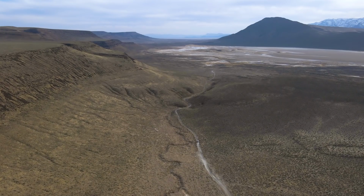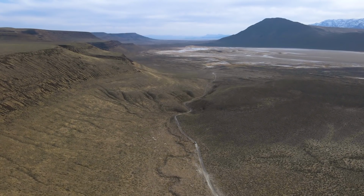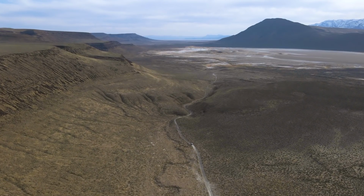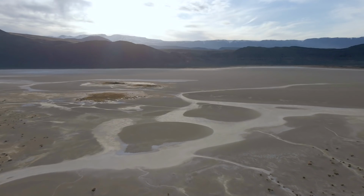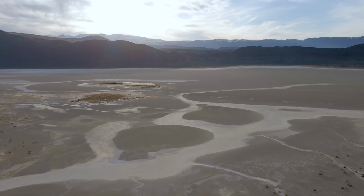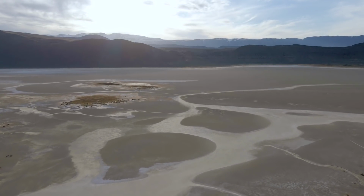As the golden light of early evening set in, we drove into Mickey Basin. This area really took us by surprise. It wasn't one of the points of interest that we came here for, but it ended up being one of the highlights of the day.